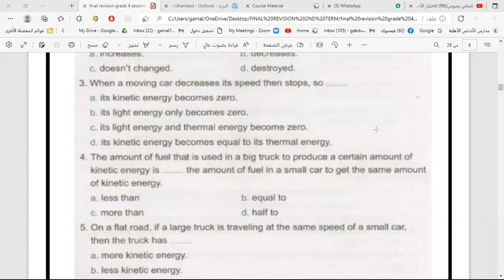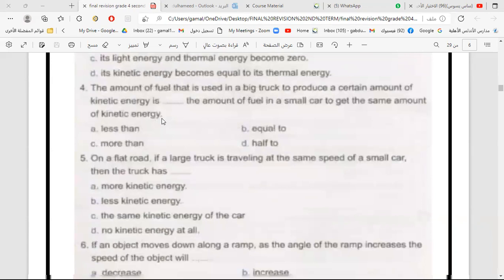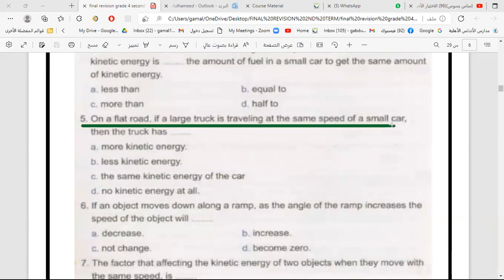Lower your hand, Hashim. Yasin Samih now. Your turn, Yasin. Are you ready? Yes. On a flat road, if a large truck is traveling at the same speed as a small car, then the truck has more kinetic energy, less kinetic energy, the same kinetic energy, or no kinetic energy. You chose what? More kinetic energy. Very good. More kinetic energy is correct. The big object has more kinetic energy because it has a big mass.